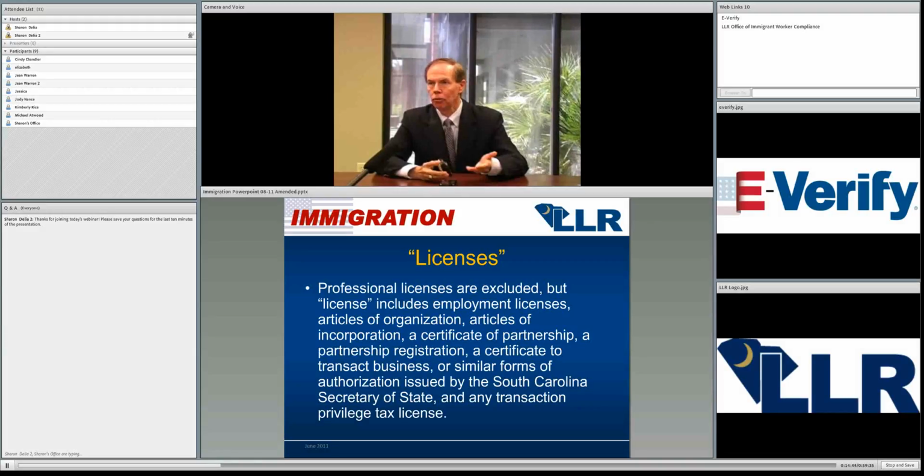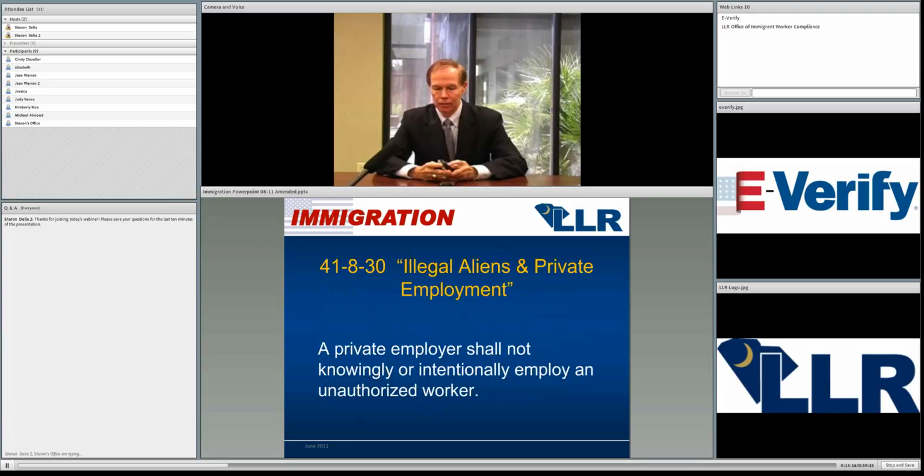If you're a broker and you employ people and you're found to be employing unauthorized workers or not complying with the South Carolina law as far as having enrolled in EVerify and haven't verified your new hires through EVerify since January 1, then we would shut your business down. And during that period of time, you couldn't employ people, you couldn't operate.